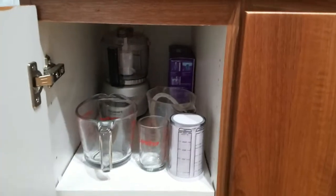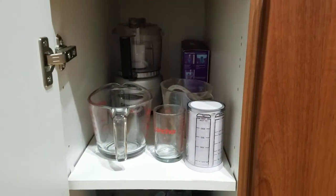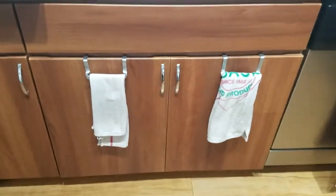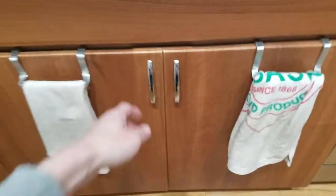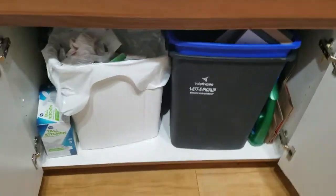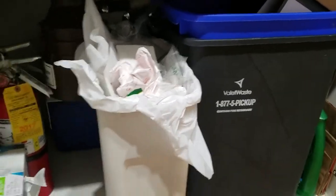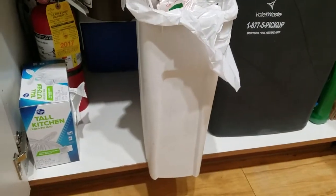This is a cabinet that houses measuring cups, our food processor, and our Vitamix blender. I have always used the cabinets underneath the sink to house garbage and recycling. I don't know why everybody doesn't do this, because when you have a lid on your garbage can and you open the lid and then it closes, there's a big breeze of stink that comes at you. And that's not the case with garbage cans that are just open underneath the sink.